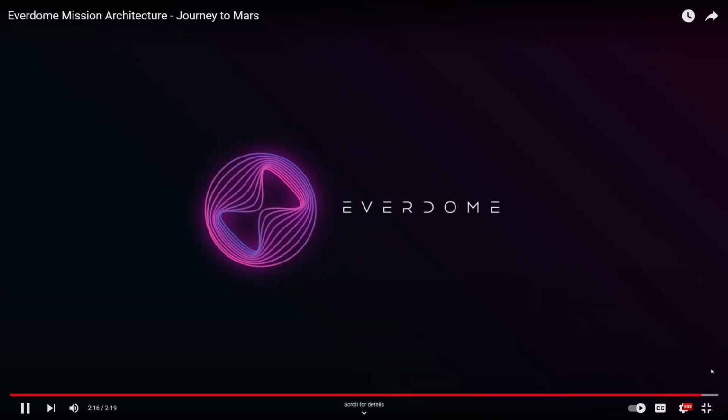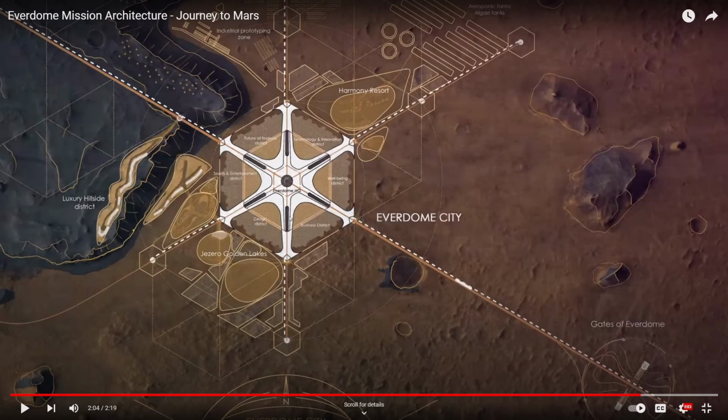Welcome to EverDome City. So obviously, if you've bought any land, or if you actually checked out the map for the land sales, you could see this is where EverDome headquarters is and all that land that you could buy. So you had the future of finance, technology and innovation, well-being district, business district, design district, and sports and entertainment. So we've already seen that.